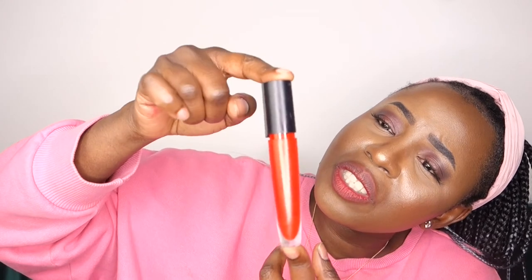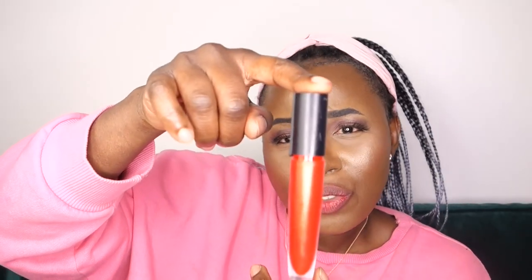Do you guys see it looks orangey as well? I don't know. I feel like it's kind of orange. I don't know if I took the wrong shade. Let's see how it looks on the lips. I have a feeling this is orange. Oh my gosh, guys. I think this is actually orange. Is it red or is it orange? I don't know. Well, this feels matte.